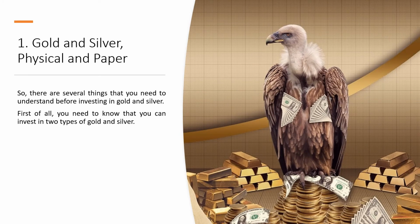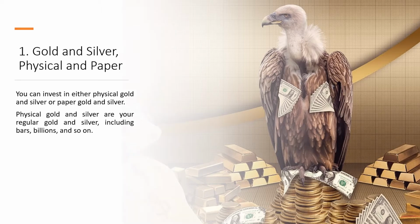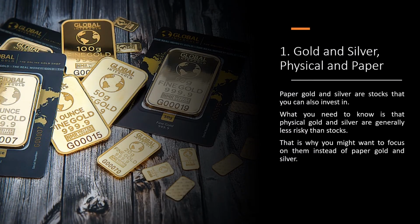1. Gold and silver, physical and paper. So, there are several things that you need to understand before investing in gold and silver. First of all, you need to know that you can invest in two types of gold and silver. You can invest in either physical gold and silver, or paper gold and silver. Physical gold and silver are your regular gold and silver, including bars, bullions, and so on. Paper gold and silver are stocks that you can also invest in. What you need to know is that physical gold and silver are generally less risky than stocks. That is why you might want to focus on them instead of paper gold and silver.